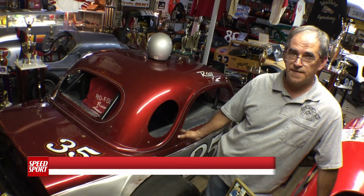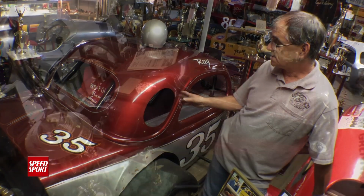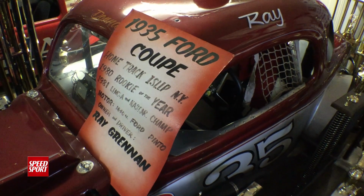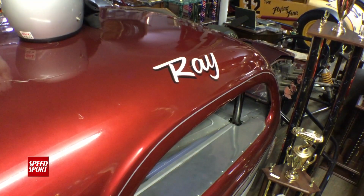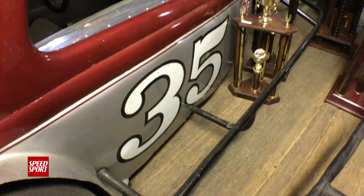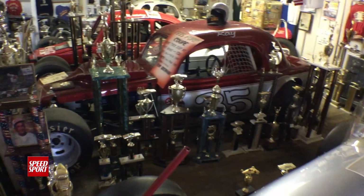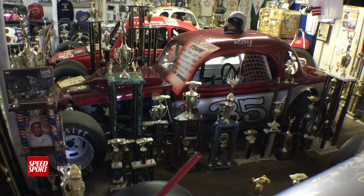This is one of the most famous Pro 4 modifieds in the collection here. This was run by Ray Grennan. He used this car in many events throughout the Northeast as well as Long Island. And this car here won championships at the Islip Speedway. And the Pro 4 series was very popular. It's like a stepping stone to the NASCAR Whelen Modified Tour.